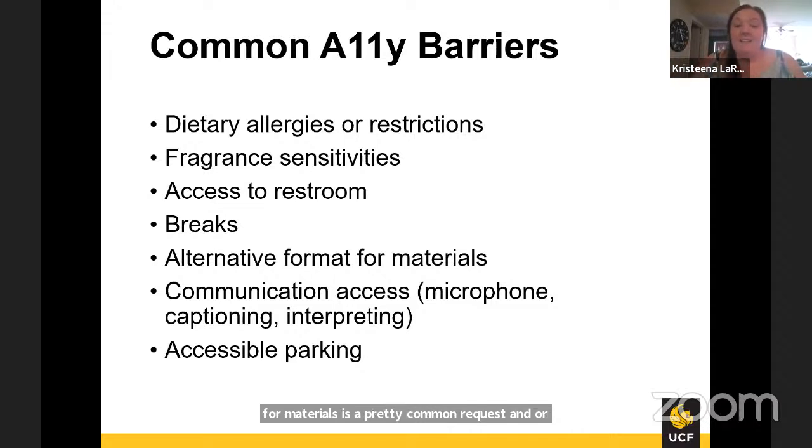Alt format for materials is a pretty common request and or barrier. So folks may not be able to access printed materials. They might need access to a digital version or an accessible digital version, things like that.